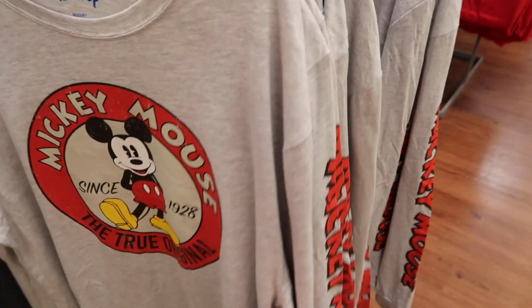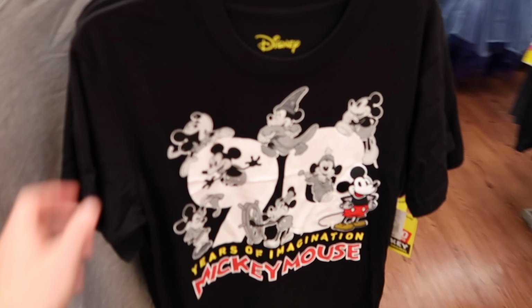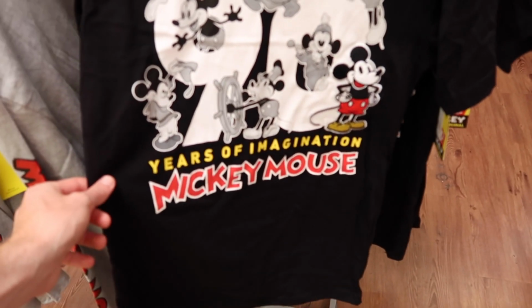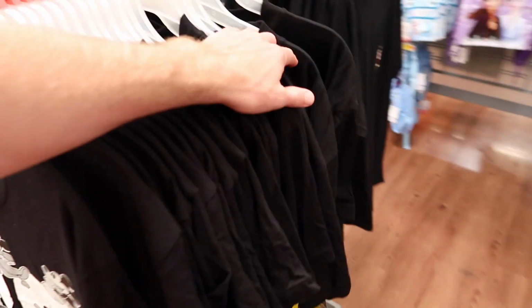These are $15.97, I believe, or is that for a different shirt? Yeah, $15.97. And it actually does say Mickey Mouse on the arm. And then if you go over here, this is actually really cool. Years of Imagination. It's all different Mickeys throughout the years. This is pretty cool. $14.97. That's a cool shirt actually.